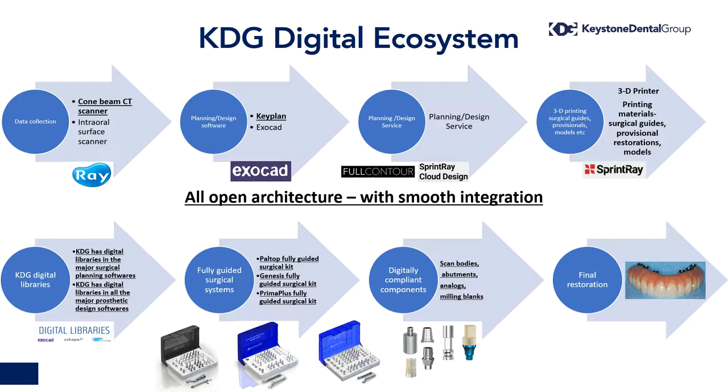In terms of manufacturing technology, our collaboration is with SprintRay, and that's 3D printing. It's specifically designed for the dental environment, relative to their materials and all the things they can produce, whether it's surgical guides or provisionals or even final restorations as well as models.